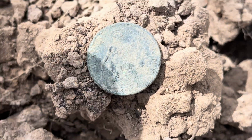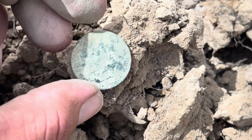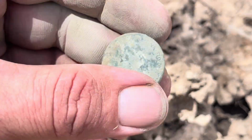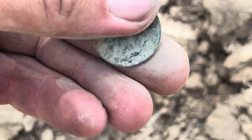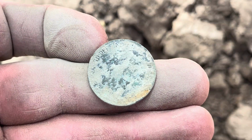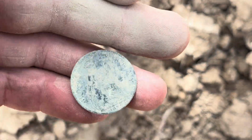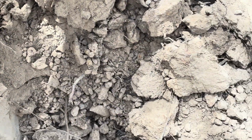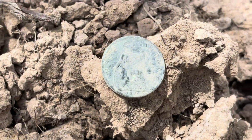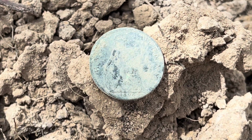So it's a different design one, and can't really see him there. I believe that's still Queen Victoria, 1896. Tell you what, I'll give them a clean and I'll get the other one out and I'll put them side by side and have a comparison. So be back in a tick.